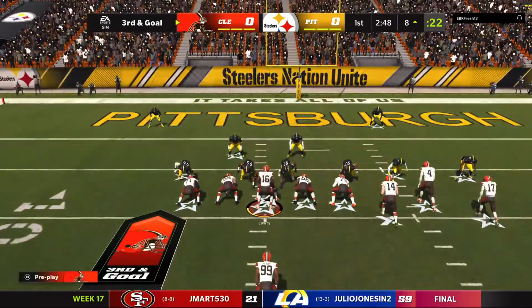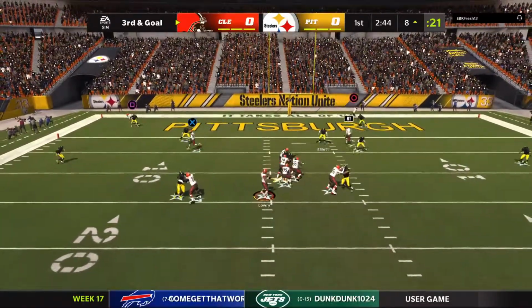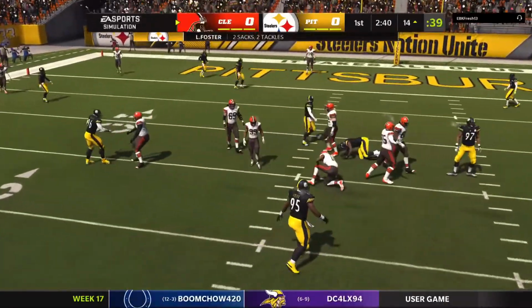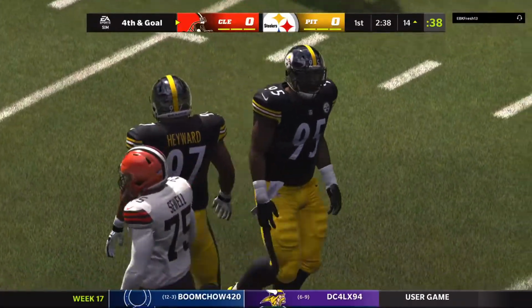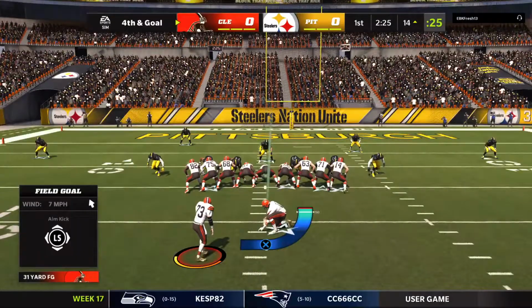A very lengthy opening drive as this will be play number 12 coming on 3rd and goal. And down he goes. Pressure gets him back at the 14. A tough time to take the sack. Now it's 4th and goal, and that's a loss of 6.